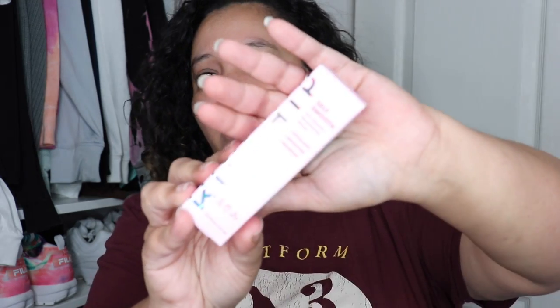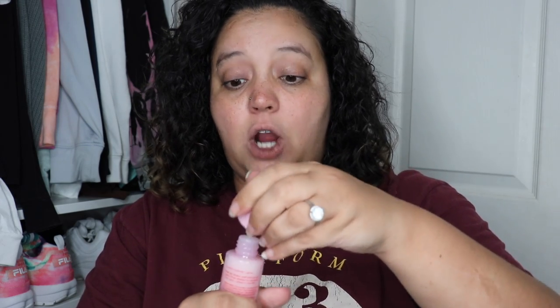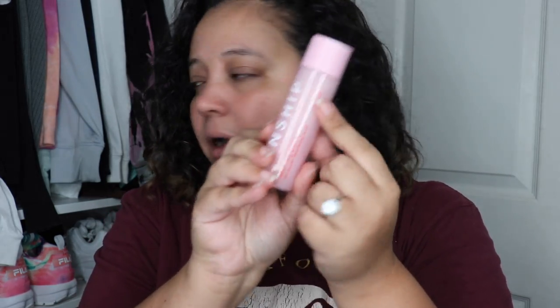The first thing I grabbed out is the Kinship Self Smooth 10% Glycolic Resurfacing Serum. Oh, can you see it? It exfoliates, brightens, and nourishes, an overnight sensation. So this is what it looks like. It's just a liquid that you use with a cotton round and put on your face. I'm gonna try it tonight. I don't smell it, but I'm assuming it is strawberry scented because it has a strawberry on the bottle.